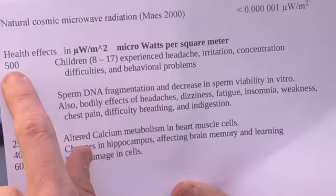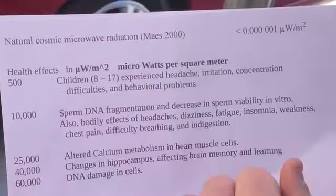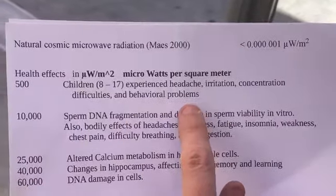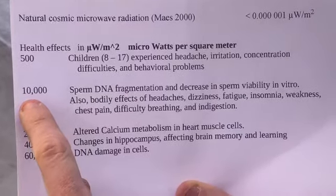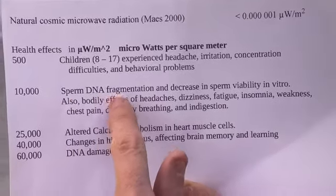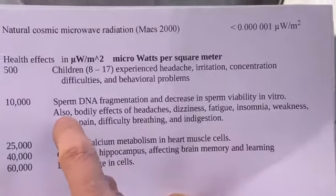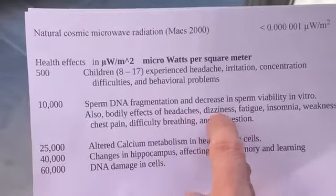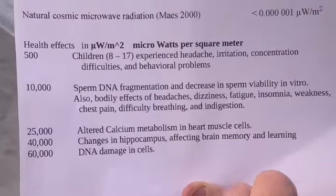At some of the levels here, 500 microwatts per square meter, they found that children will experience problems such as headache, irritation, concentration difficulties, and even behavioral problems at only 500 microwatts. And then at 10,000 microwatts per square meter, human sperm DNA will fragment, meaning it'll break, and there's a decrease in sperm viability in vitro, for men. Also bodily effects for adults: headaches, dizziness, fatigue, insomnia, weakness, chest pain, difficulty breathing, and also indigestion.